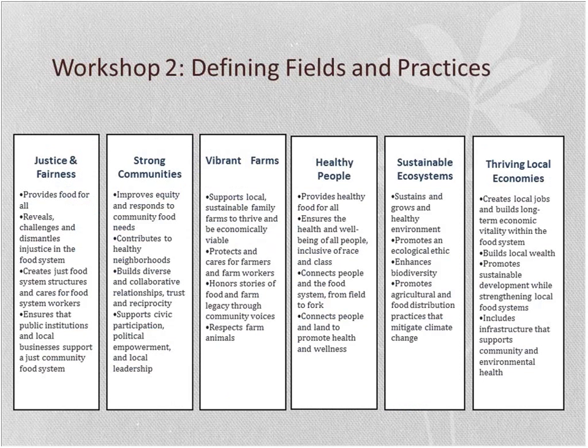The next slide, workshop 2, is defining the fields. Will you use the definitions and the fields and practices that are here? What resonates, what doesn't? And one question that we often get is, do we have to use all 6 fields? We only work with farmers, and so we just want to focus on vibrant farms. What we found in asking that question of ourselves and of the groups that pilot tested it is that it's very important to hold the whole vision, even if your work isn't really strong towards sustainable ecosystems. Maybe you're not really focused on those things right now, but it's very helpful to have an analysis of how you affect the whole system so that your work could grow to be more complex and holistic.